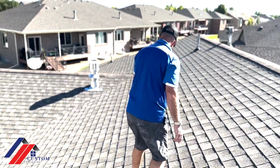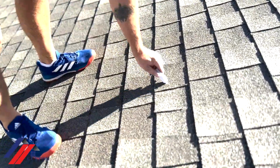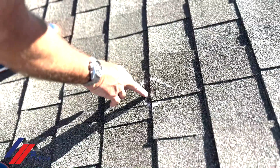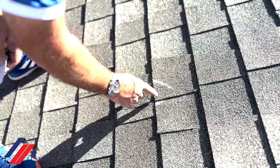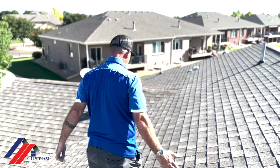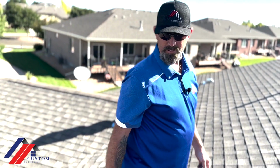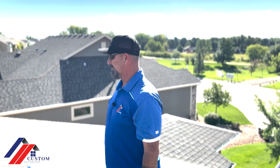Okay, well, here's something. That's kind of weird right there, where you see some fiberglass coming through from the mat and the granules are missing. If that was consistent across the rest of the roof, I would call it an impact mark, but it's kind of an anomaly at this point. We want to keep all of our options open and not make a determination until we look at the whole roof.